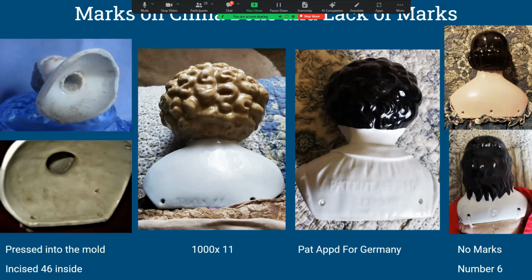I want to point out the two dolls on the far left, which are both older China shoulder head dolls where the clay has been pressed into the mold. So on the top far left, you see a doll with a very ragged interior, and you can especially see the roughness around her neck there. She has been pressed into the mold, whereas later China dolls usually have a slip that is poured into the mold, and then when it's dried a little bit, the excess is poured out. So on the bottom here, you can see fingerprints where the clay has been pressed into the mold. And that particular doll has an incised 46 on the inside.